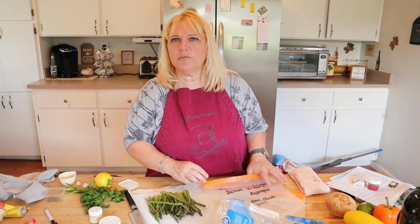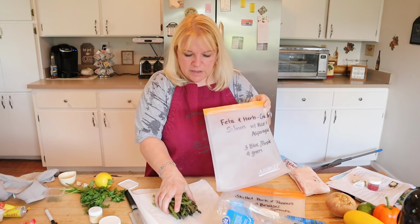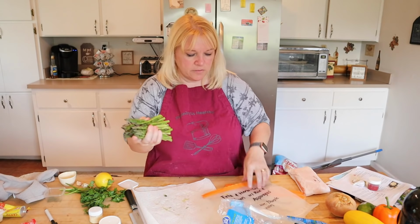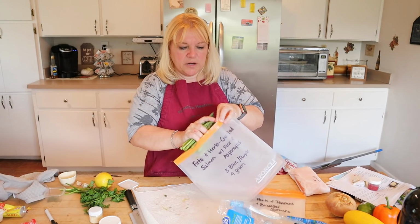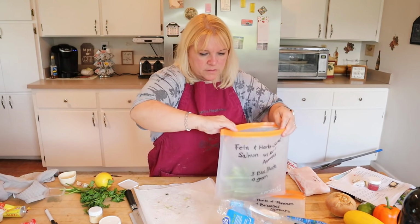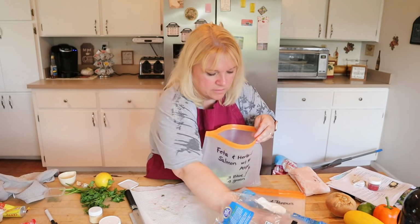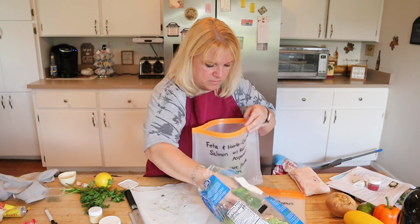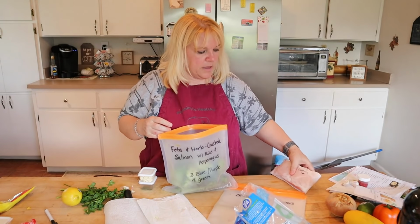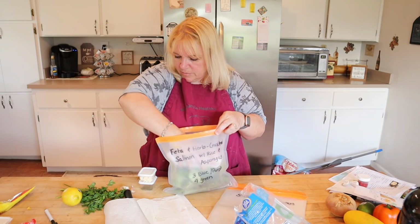Okay, I had to move my camera down. Wasn't really getting the table. So I'm just going to put everything in the bottom. So I have the asparagus, and I've actually cut off the ends already. So I'll put that in there. But as far as washing it, I just do that the night that we have it. And I'm going to throw some broccoli down in there. Alright, then I'm going to add my salmon. I have about 12 ounces of salmon.